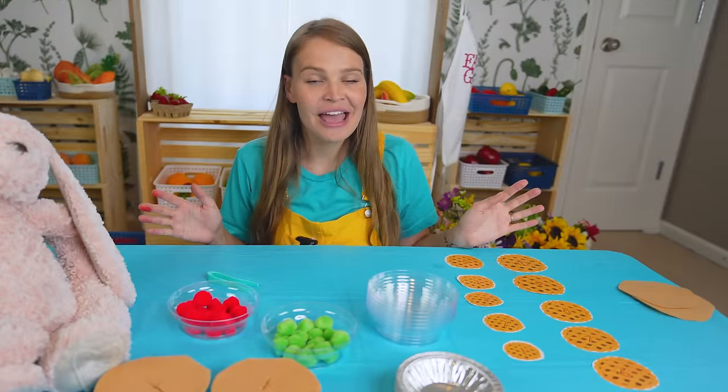Let's see, I have one banana plus another banana. That makes two bananas. Now I have two bananas here. Two bananas plus one more banana makes three bananas. Let's see how many bananas we have. One, two, three.